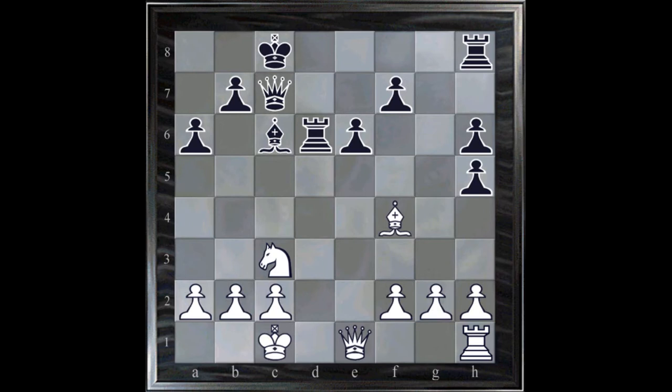Now black does have a threat. He wants to play rook d1 check, get out of the way, and then take my bishop. So I defend it with queen e3. I'm improving my queen to a good attacking position. Notice now my queen can come to a7 later on. That could be very good. I'm threatening to pile up in lots of ways.